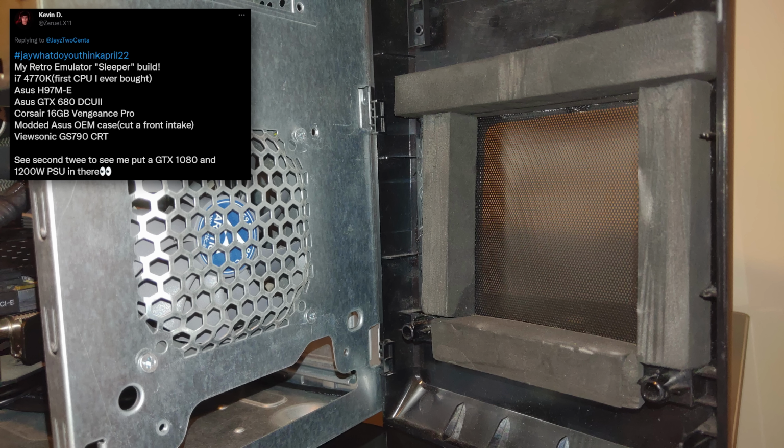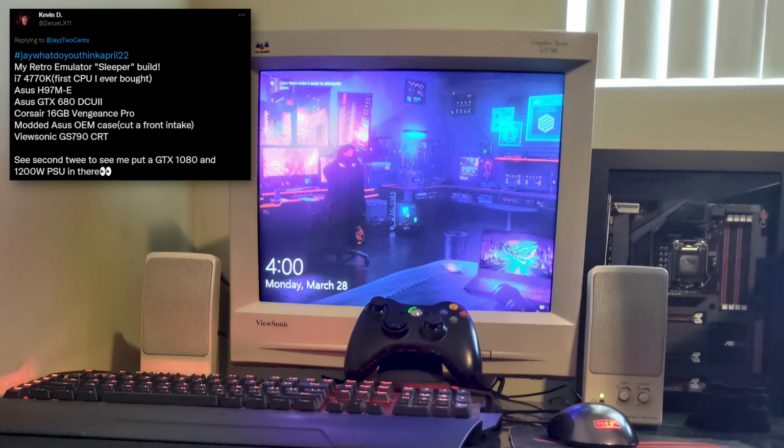And then, dude, the old school, are those Altec Lansing speakers? No, those might be Harman Kardon. Anyway, beige panel with beige speakers, and a motherboard on display in its old Asus display box. I love that.